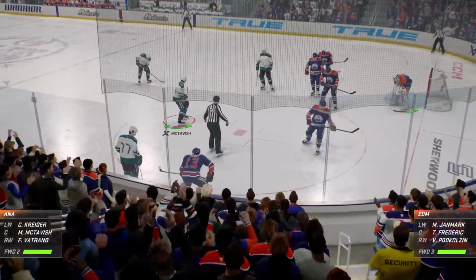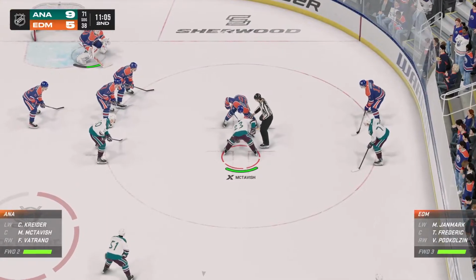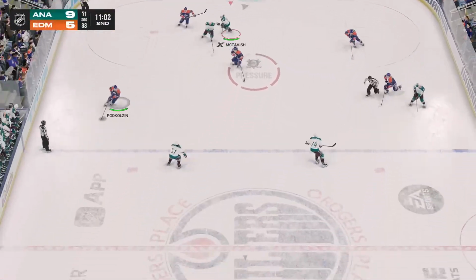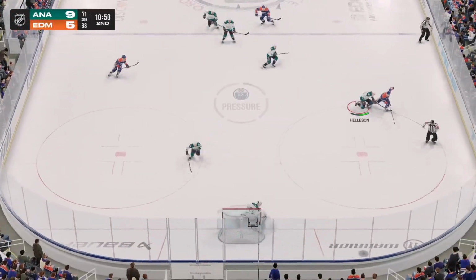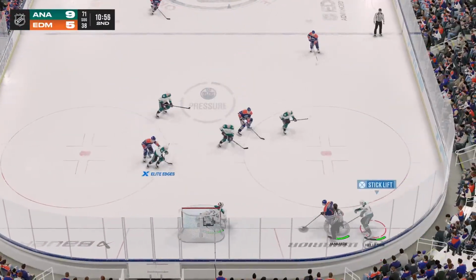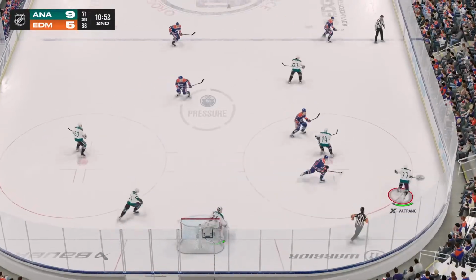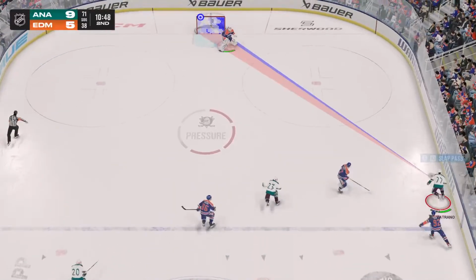Anaheim's lead here in the second period, a direct result of being the more aggressive team offensively. Off the face-off, they take the puck. Sends it in on the attack. Picked up along the wall by Janmark. The Ducks scoop it up along the boards. And he sidesteps the check there.